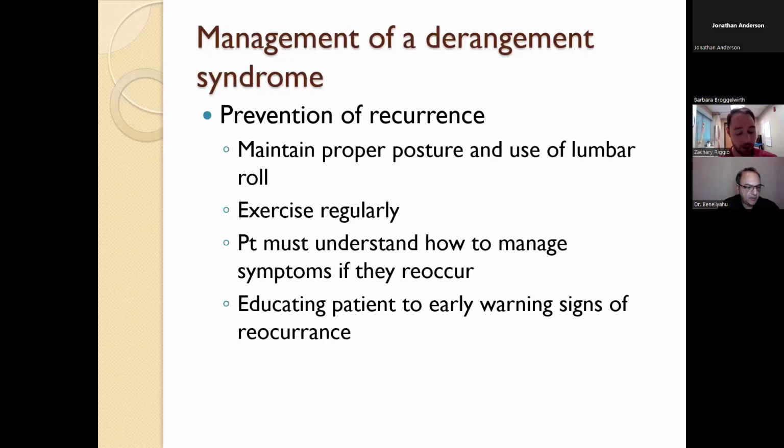So prevention of recurrence is important, right? We want to try to teach these patients how to avoid these things happening to them again in the future. So again, maintaining proper posture, exercising regularly, trying to understand how to manage the symptoms if they reoccur, but also trying to understand early warning signs that you're going to have another back issue is really important.